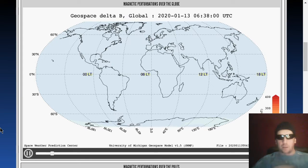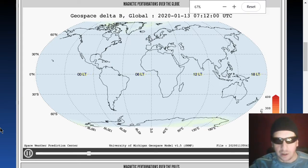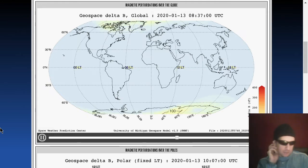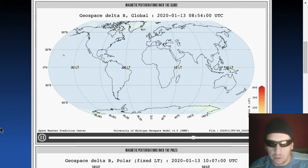Here's the ground geospace magnetic perturbations. Delta B. Changes in the Earth's B field. And both of these slides are 4 hours of data, courtesy University of Michigan Geospace Model. Welcome to the Neo-Renaissance and the Pole Excursion and all kinds of interesting science being rewritten on the daily.